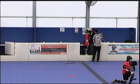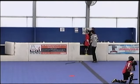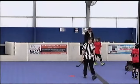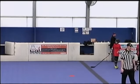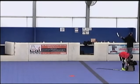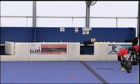Of course, if we go to overtime today, we'll play 5 minutes, and then we'll work to a shootout if more time is required, and that's how we'll determine the elimination rounds here this afternoon. As we said, Bantam Division action coming your way.